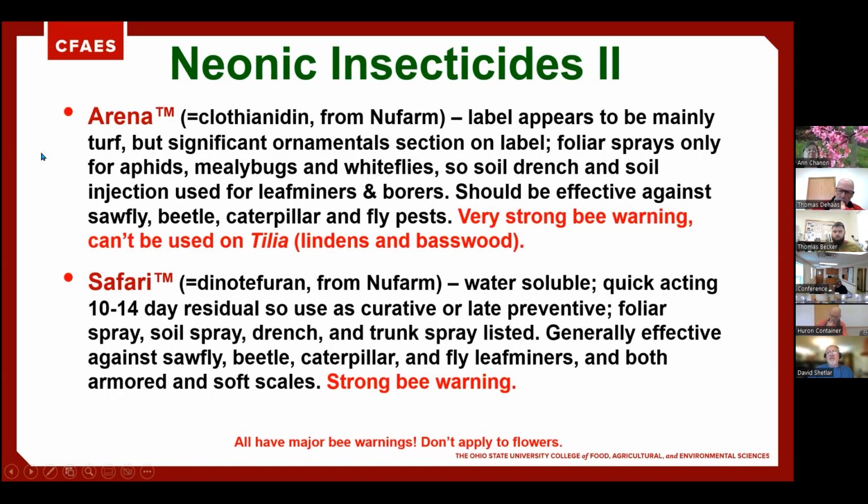The more active neonicotinoids, I've already talked about clothianidin. This is the one that I consider the strongest of all the neonicotinoids. Pretty rapid on uptake, has the longest residual. Safari has the fastest uptake. It's completely water soluble. It's one that you could spray on the trunk and be picked up that way, but it also has the shortest residual. While Arena typically has 6 to 8 weeks of effective residual.